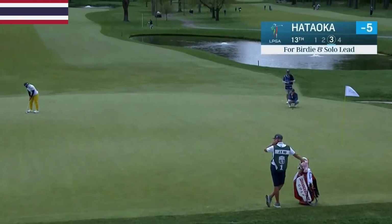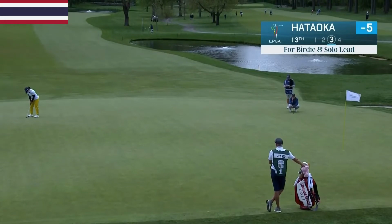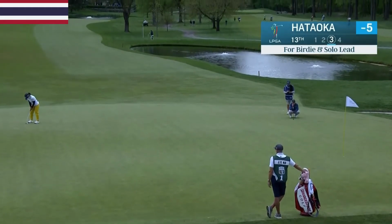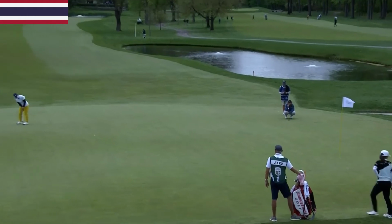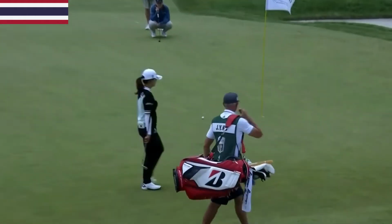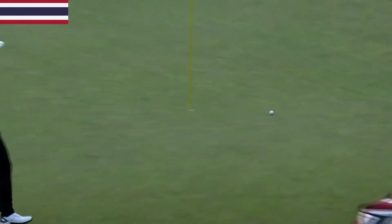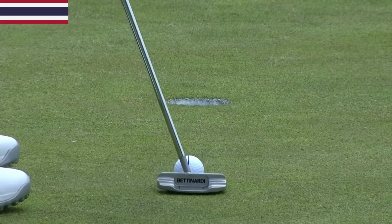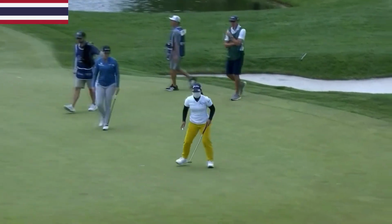Long birdie putt here at the 13th for Nasa. It is, Tom, and one that can make you quite dizzy. It goes down and then up and then back down again with a little left turn all the way. Looks good for speed. Yeah, it was very good. Yeah, well done. No problem at all.